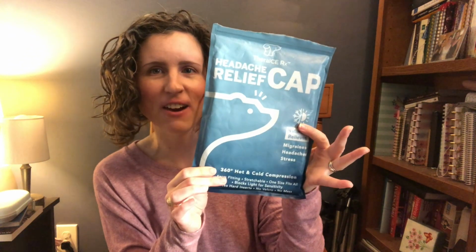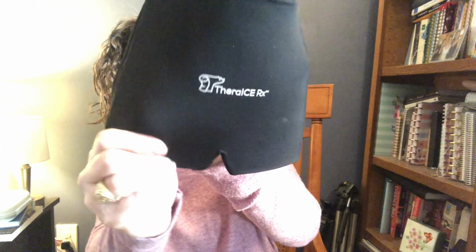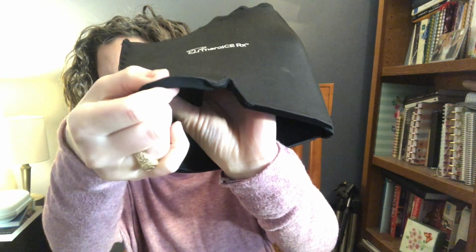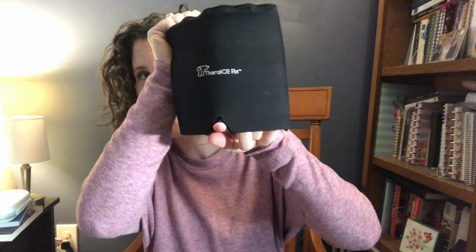This right here is the TheraIce Headache Relief Cap. And it comes in this Ziploc bag. And it's basically a mask hat type situation. It is fresh out of the freezer right now. It's cold. I've never felt anything like this before. It's a jelly-like material, pretty thick, as you can see. And you put it around your head. It even has like a hole for your nose.